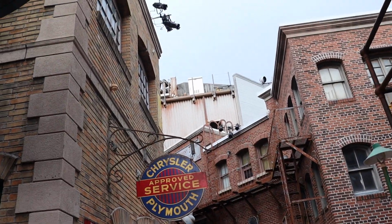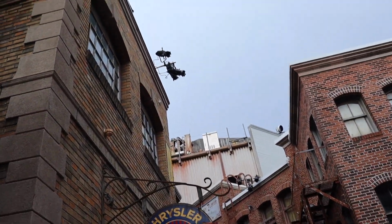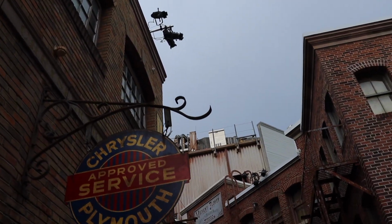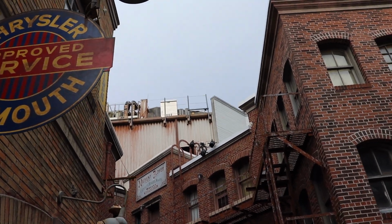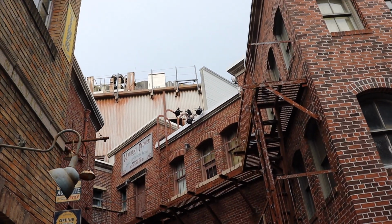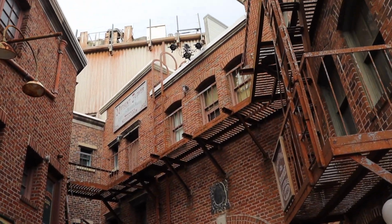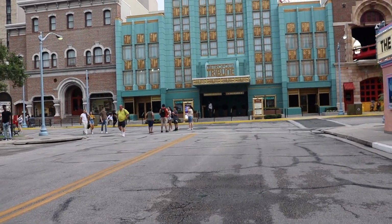And as we walk into Sting Alley, Xavier pointed out something really interesting. They have some lighting in here. Maybe this isn't the place you can come and relax at this year. Maybe this is the year we finally see something in Sting Alley again. Who knows?